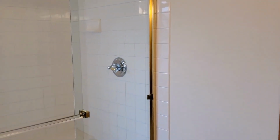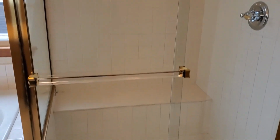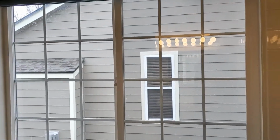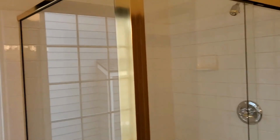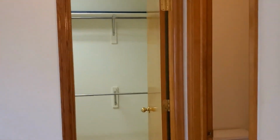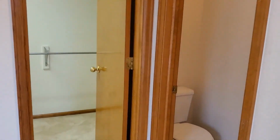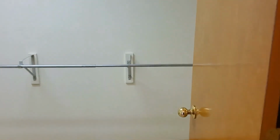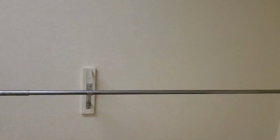Walking in, we've got an oversized shower in here and my favorite, a soaking tub. Woohoo! Big window here. Be careful getting out of the bathtub. And then to the right, we have our bathroom. And to the left, we have our walk-in closet, which is pretty good size.